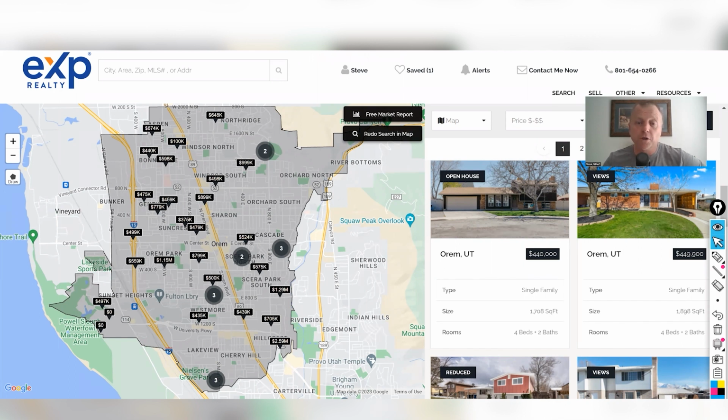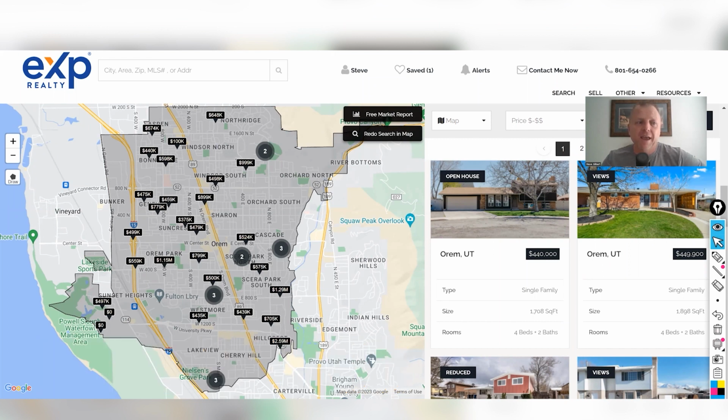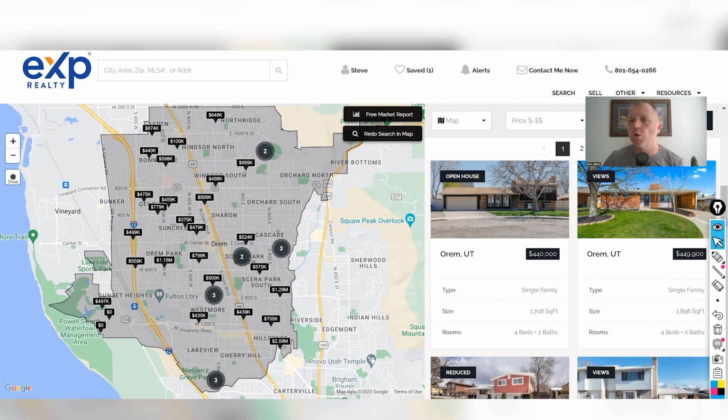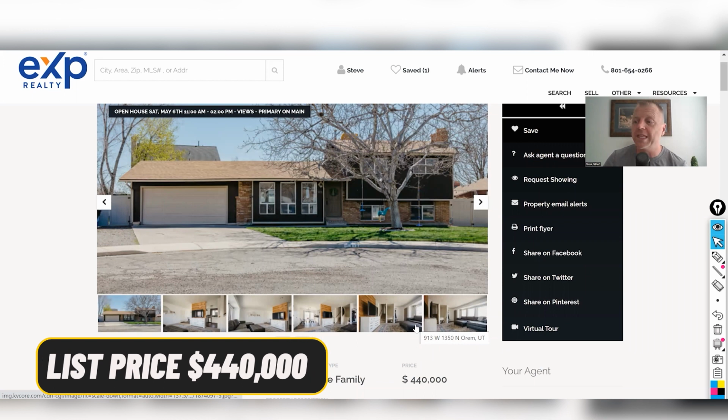We have an older median home build year of 1986, and an average lot size of just shy of a quarter of an acre, around 0.23 of an acre. So let's show you a few of these homes real quick. We're going to mainly stick around this median price point to show you what you're going to get on average in this area. This home here has a list price of $440,000.